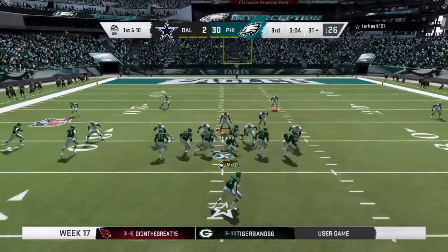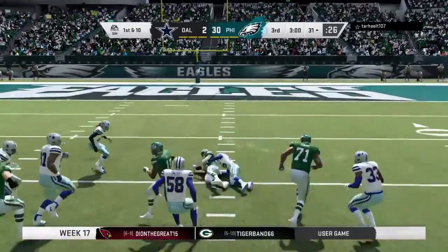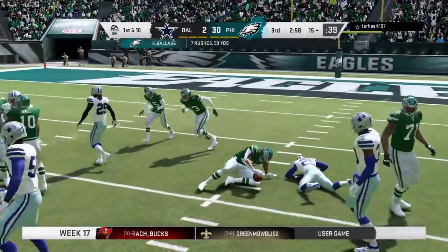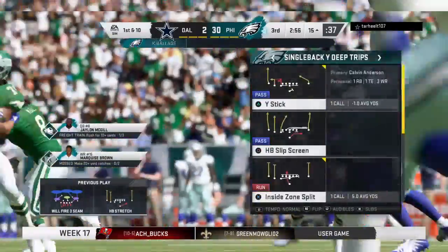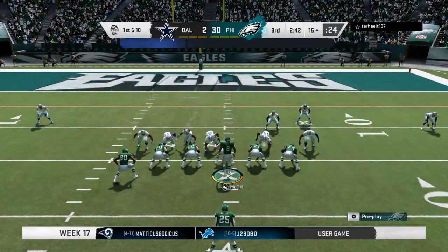But it just tells you about the game of football. It giveth and it taketh away. Yeah, the guys, though, that have thrown 6 interceptions in a game, the likes of Peyton Manning, Brett Favre, I think Joe Namath, he did it 3 times. 17 yards and a first down for Philly.